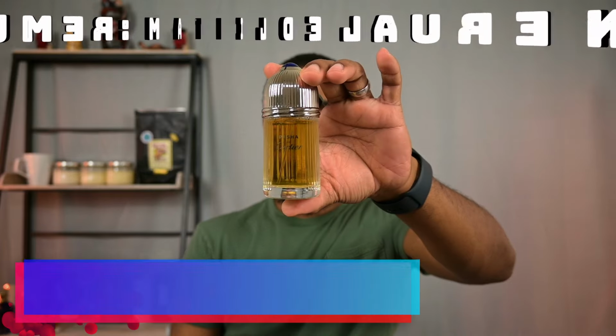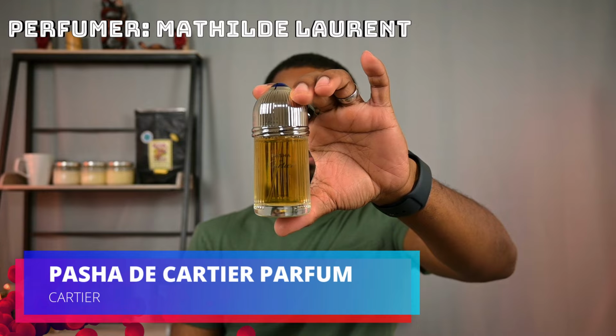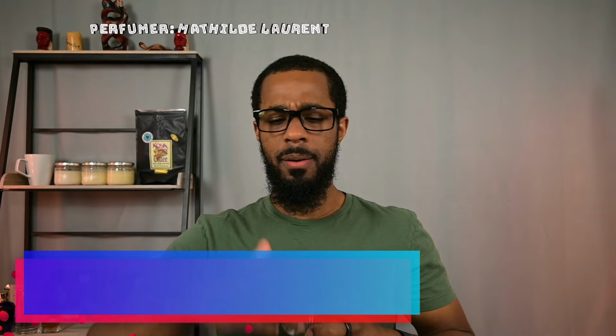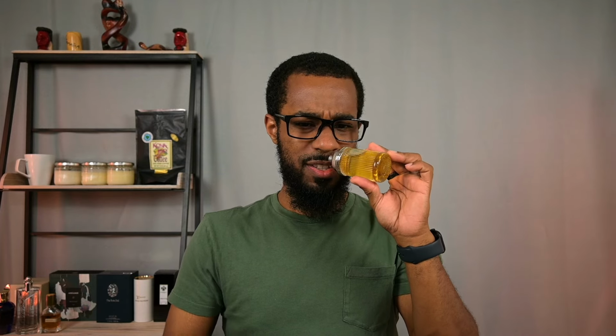All right, moving on, we got another one from the house of Cartier. Cartier is getting some love today. This is going to be Pasha de Cartier Parfum. You know what, I would say same usage category as Declaration. Modern gentleman, probably working in an office, but you can wear this one for anything, and particularly in a nice evening setting as well, especially something semi-formal.